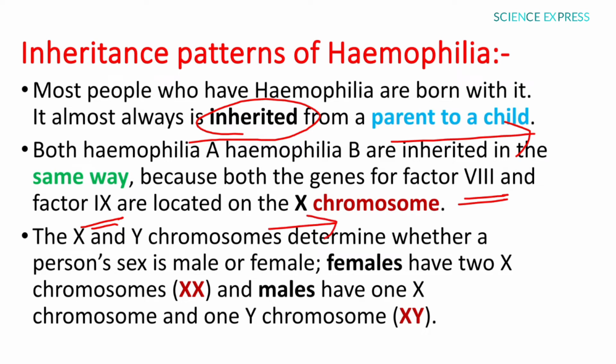Okay, X and Y chromosomes determine whether a person's sex is male or female. The female has 2 X chromosomes, represented as XX, and the male has 1 X chromosome and 1 Y chromosome, represented as XY. Okay, so the inheritance pattern of hemophilia: is it mainly inherited from the father to the child or from the mother to the child?